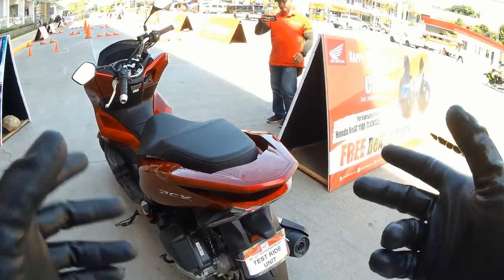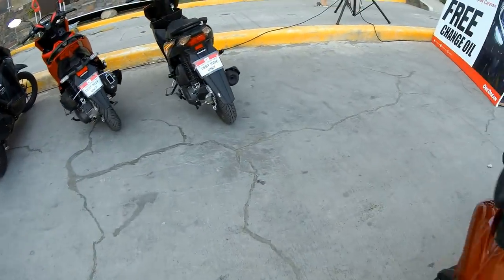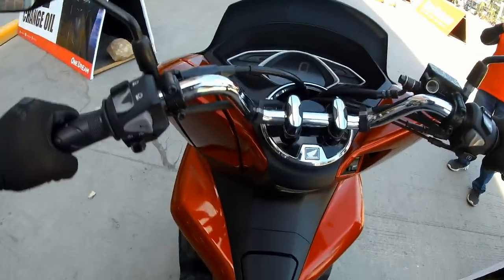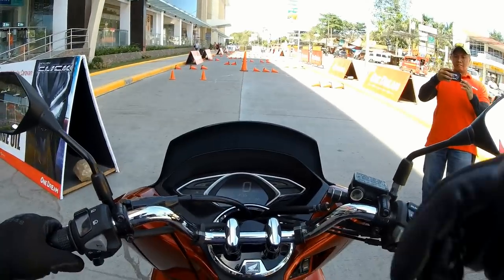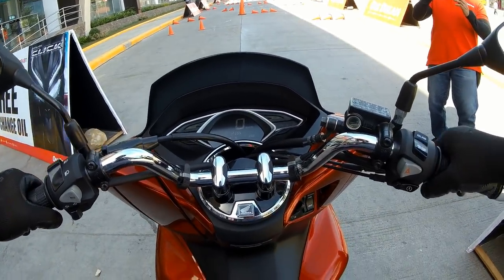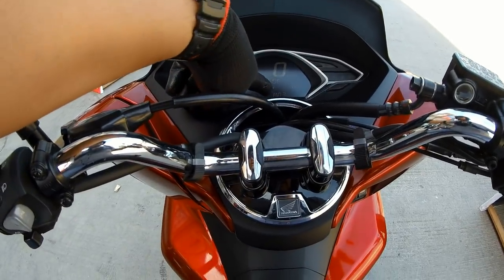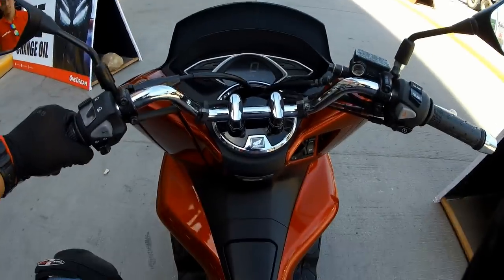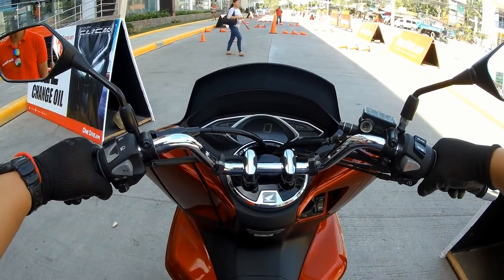And this is the PCX. When I've ridden this, of all the motorcycles that I test rode in there, this was the clunkiest of them all. It was the biggest of them all. It felt big, how it handled. This has got 80.3 kilometers on the run, and that's how this looks in the console. Good to go?